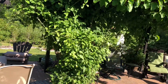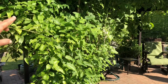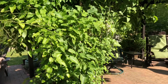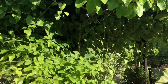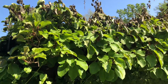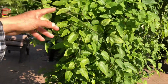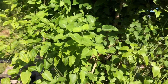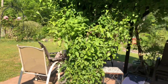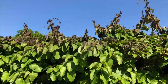Oh, by the way, this is a flower vine. That's not part of the kiwi. Kiwis are on top. Those are the ones that get burned. This is a jasmine vine. It's very cold hardy. Even in the wintertime, you go down to 12, 15 degrees and they're still green. But not the kiwis. Kiwis get cooked.